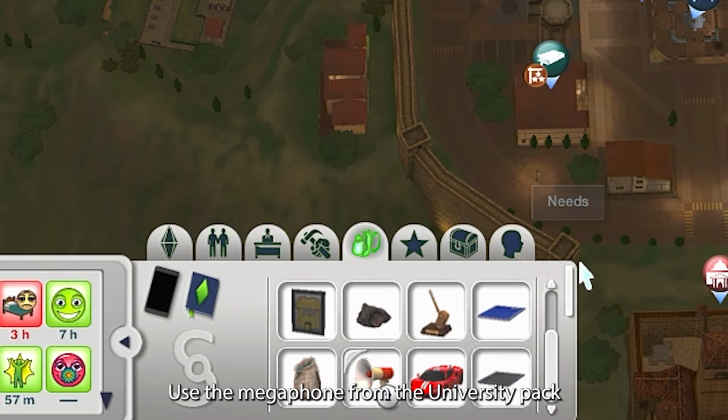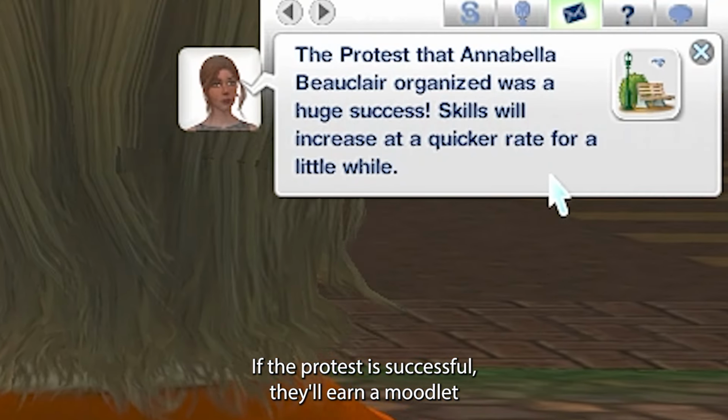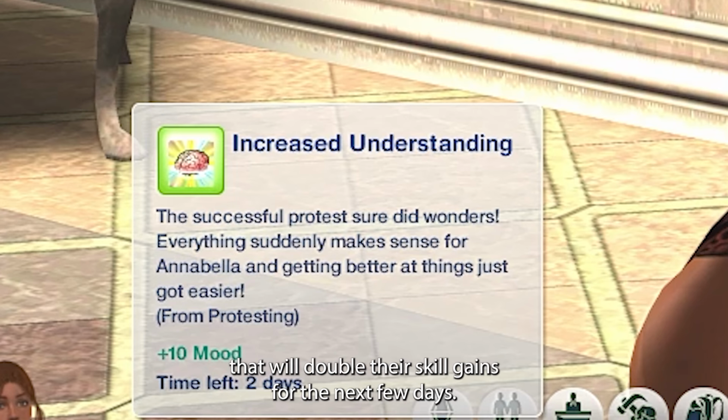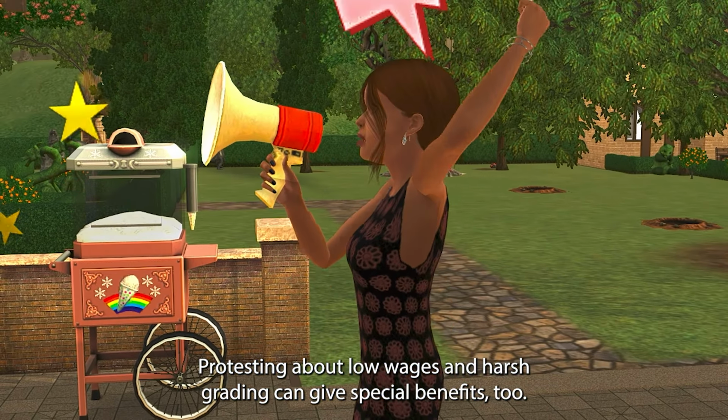Use the megaphone from the University Pack to have your sim hold a protest about unskilled sims. If the protest is successful, they'll earn a moodlet that'll double their skill gains for the next few days. Protesting about low wages and harsh grading can give special benefits too.